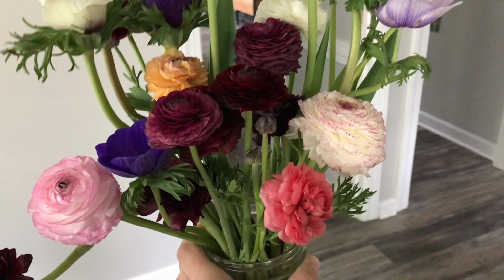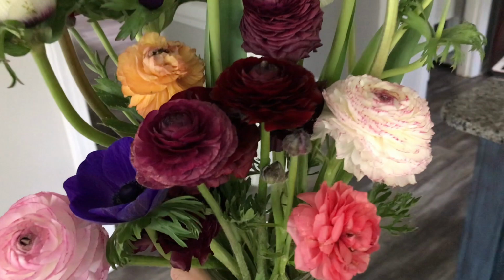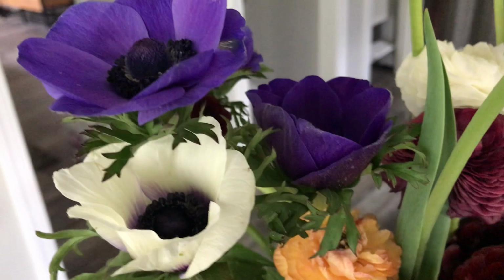This bunch here is about a week old. They still look pretty good. There might be a couple that need taken out, and I'm going to refresh the water, but they still look pretty nice. These ranunculus are opening up fully, and these tulips right here are gorgeous. They have frilled little edges, still looking good. Anemones right here still have room to open up even more.